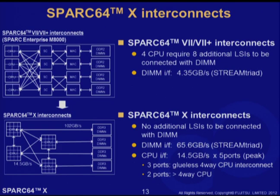Not only the chip inside, the system configuration and inter-chip connection have been improved. This is the CPU interconnect of the current generation. SPARC64 7 Plus is connected to the DDR2 DIMM through two additional LSIs called AC and MAC. Memory throughput per CPU is 4.35 gigabytes per second with stream triad.